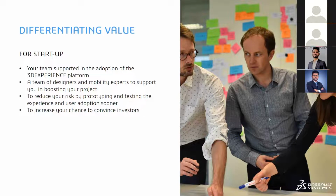You will be supported by a team of designers and mobility experts who will continuously support you to boost your project, and we will support you in reducing your risk by prototyping and testing the experience and user adoption. That will help you get your product to the market sooner. And we will also help you increase your chance to convince the investors, who will believe in you and provide you the capital to upscale your startup to its next level.